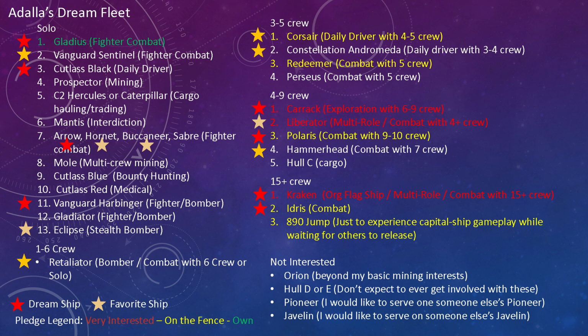Next, you got the Hammerhead. What can I say? It's a great ship, great fun for going turreting and then shooting things. And it only needs like about 7 crew. But it's not on my priorities. It's something I would probably buy in game.